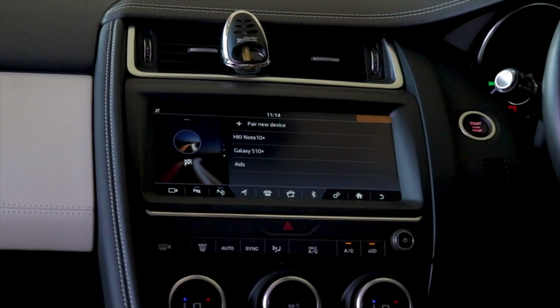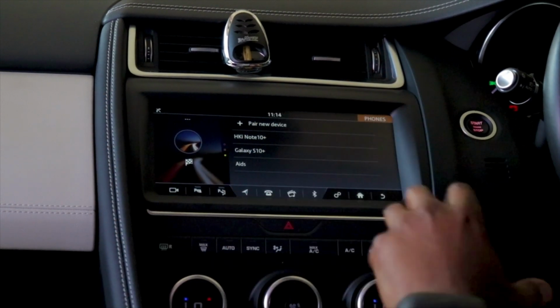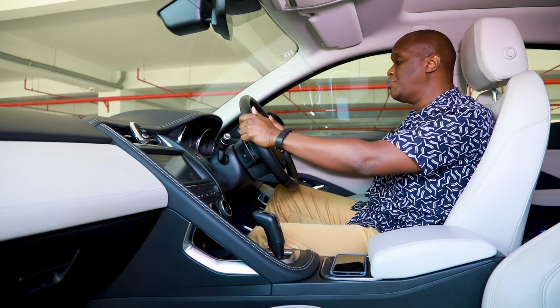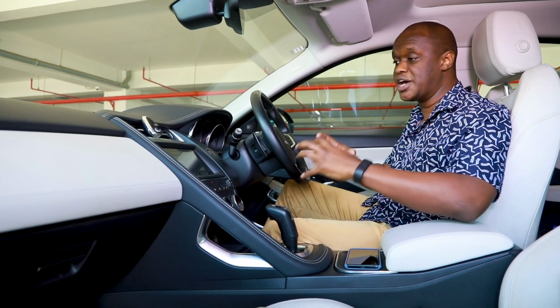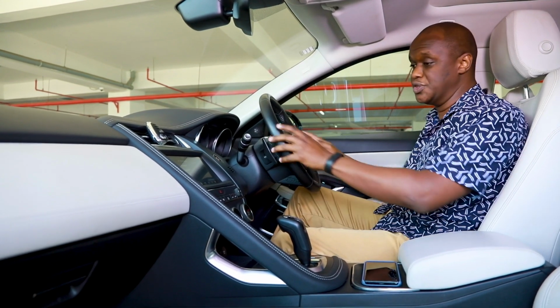Now, going over here to the next level we have the telephony section. Now, this is actually an enhanced phone interface. So it allows you now to use your phone while you're on the move, while keeping your hands on the steering and your eyes on the road. So it actually downloads all of your contacts from the phone, and you can make and receive calls using the screen itself or the voice control button that's on the steering wheel.